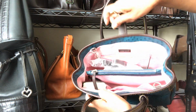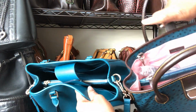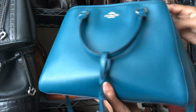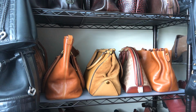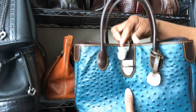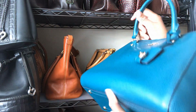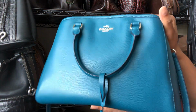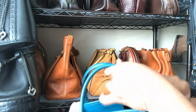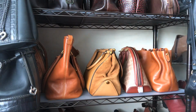It's just a single closure there. So, to be honest, brutally honest, I didn't need this bag. I just bought it on a whim because I already had the must-have with this teal ostrich Dooney and Burke slip lock. So what I might end up doing with this one is I may gift this one to my cousin. I don't know. But I definitely don't need both.